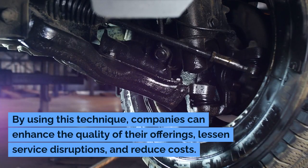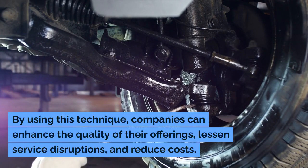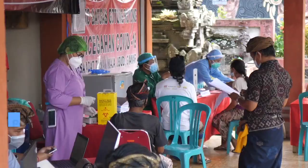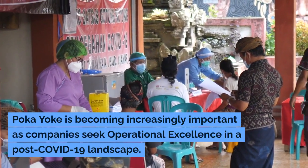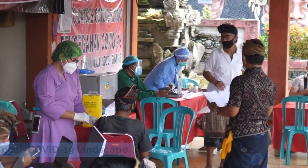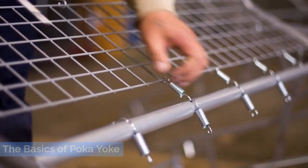By using this technique, companies can enhance the quality of their offerings, lessen service disruptions, and reduce costs. Poka Yoke is becoming increasingly important as companies seek operational excellence in a post-COVID-19 landscape. The basics of Poka Yoke.